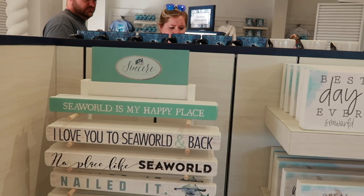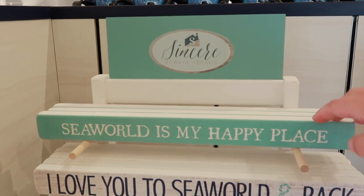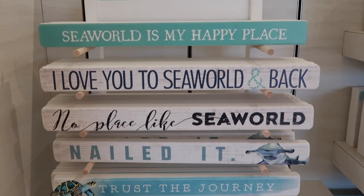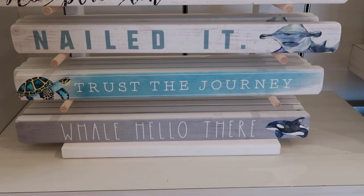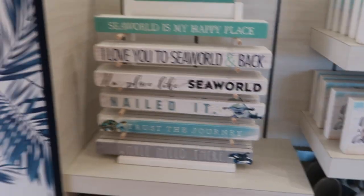Super fun. Look at all these cute little wood pieces. They're all SeaWorld saying, SeaWorld's my happy place. I love you to SeaWorld and back. How fun. No place like SeaWorld. I love that they nailed it with the hammerhead shark. That's amazing. Well, hello there. All you need is fun, love and SeaWorld. Super cute. You're totally Jocelyn.